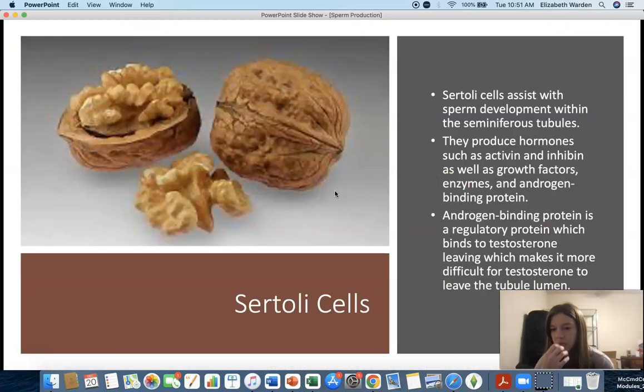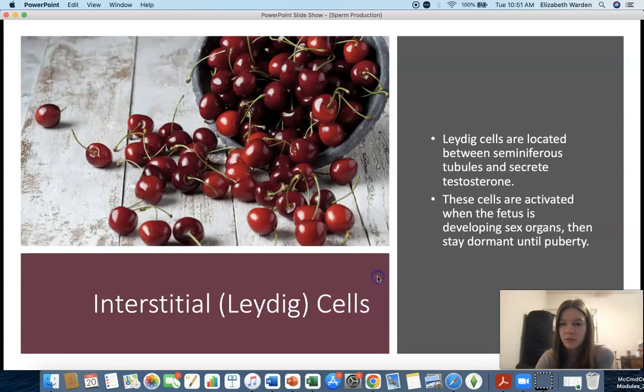There are a couple of cells we need to talk about that are within the seminiferous tubules. The Sertoli cells assist with sperm development within these seminiferous tubules. They produce hormones such as activin and inhibin, as well as growth factors, enzymes, and androgen binding protein. And this will turn out to be an important regulatory factor later on. Androgen binding protein is a regulatory protein which binds to testosterone, which makes it more difficult for testosterone to leave the tubule lumen. This will be important later on in the discussion.